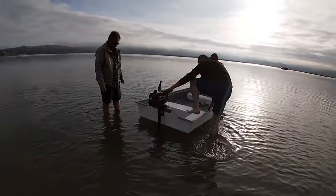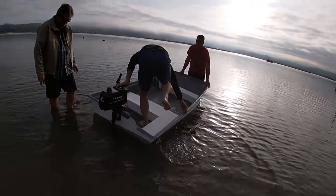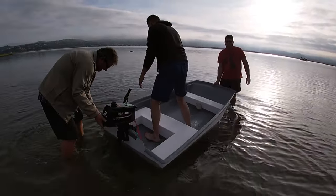There we've got the 2 horsepower Parsun motor on this one. It's absolutely amazing.